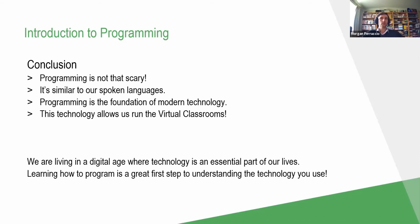So in conclusion, programming is not that scary. I hope you guys agree. It's similar to our spoken languages. Programming is the foundation of our modern technology, and it allows us to run the virtual classrooms as normal during a pandemic. One thing that I'll leave you with is we're living in a digital age where technology is an essential part of our lives, and learning how to program is a great first step to understanding the technology that you use every day. Okay. Now, that's it from me.